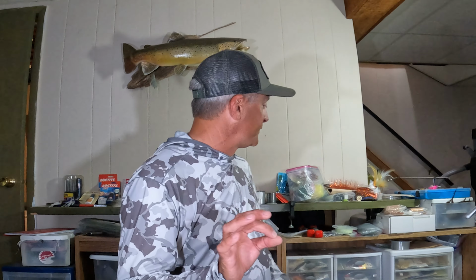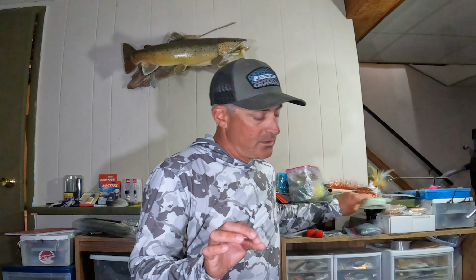So Flashabou used to make a glow in the dark stuff, and I used to tie those like a parachute, just keep it real short or just mix some strands in there. It's only going to last a little bit, but it'll give you an idea what your fly's doing and if your cast is hitting the spot.